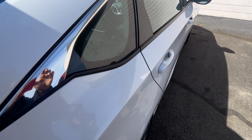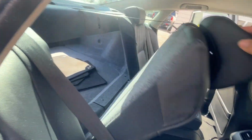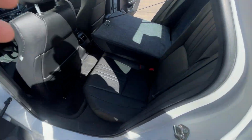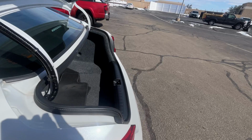Come back to the seats here. And we're just going to grab the top of this headrest and just pull this down. That's the 60 split there. Go on to the other side here. I really want you to see how much space this Accord has to offer. Here's the 40 split. Take a look at this.